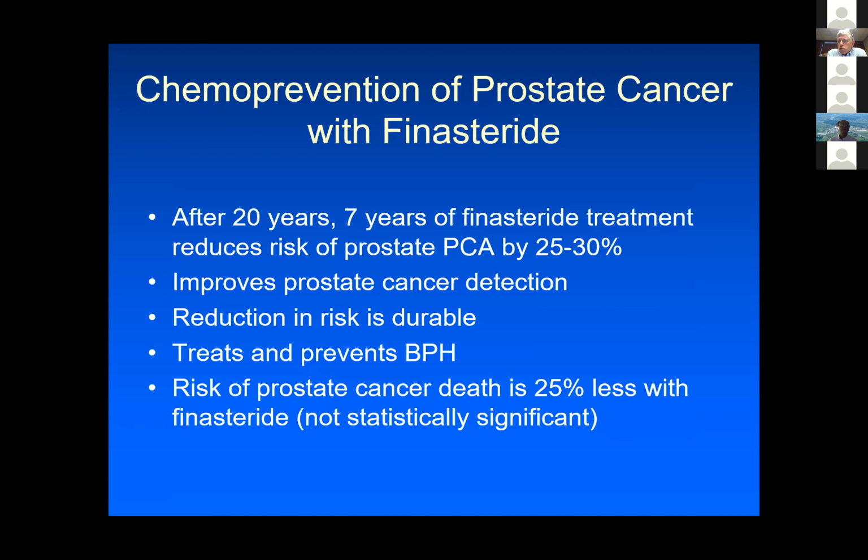We know that the prevention of prostate cancer is possible with finasteride. After 20-year follow-up, 7 years of finasteride treatment reduces the risk of prostate cancer approximately by 25 and possibly 30%. There is an improvement in cancer detection, especially high-grade cancer, which is the tumor that causes the highest risk of mortality. Prevention continues for 18 years, and we are studying this for even longer.